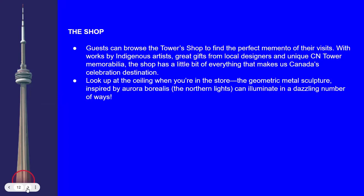Now, you can look up at the ceiling when you are in the store, and you see a geometric metal sculpture inspired by Aurora Borealis, the northern lights. And this illuminates the room in a dazzling number of ways.